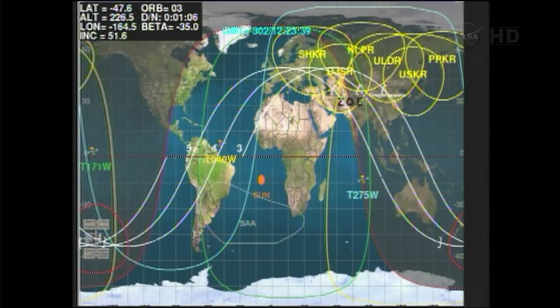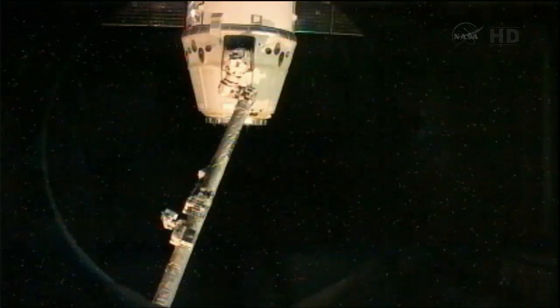You can see a mark there on the map, to the north and northeast of India. That indicates where we should be in terms of Dragon release at 8:26 a.m. Central Time, but of course that point could move a little bit depending on what time they do this. Right now we're about an hour and a couple minutes away from the release of the spacecraft from the space station's arm.